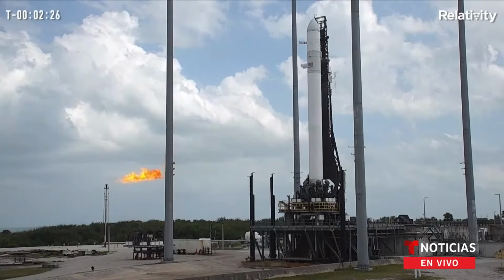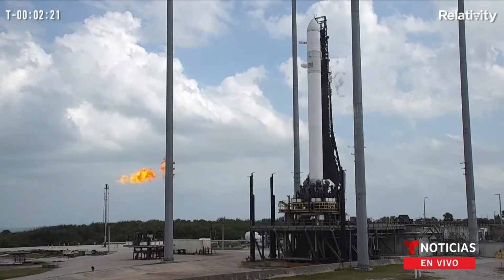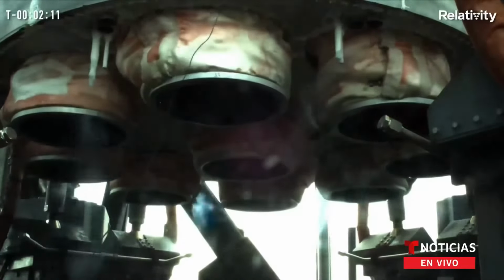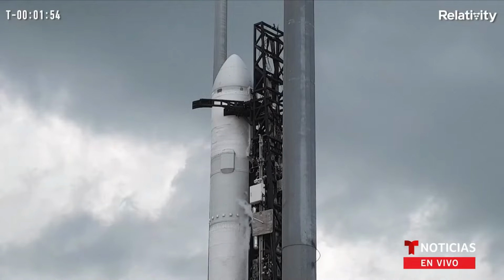Stage 2 TVC checkouts. Next up, we'll be retracting the strong back, and then our range coordinator will ask the range for their status one last time.